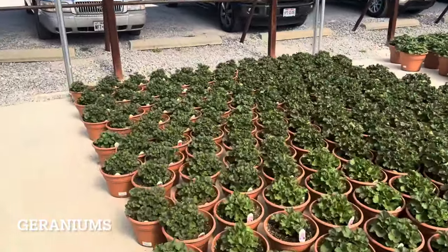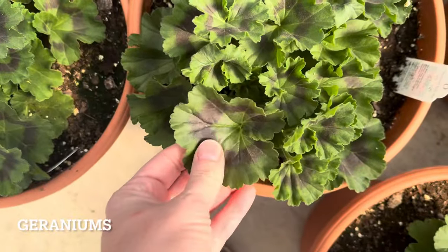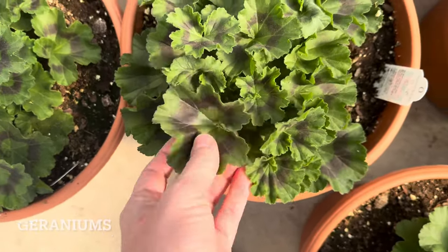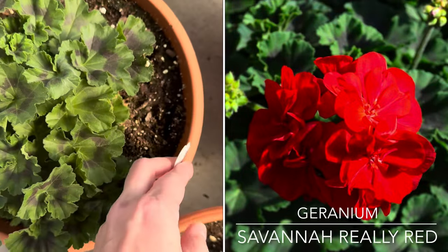See a variety that I kind of like. I love it when geraniums have this extra coloring on their leaves. This variety is called Savannah Really Red.